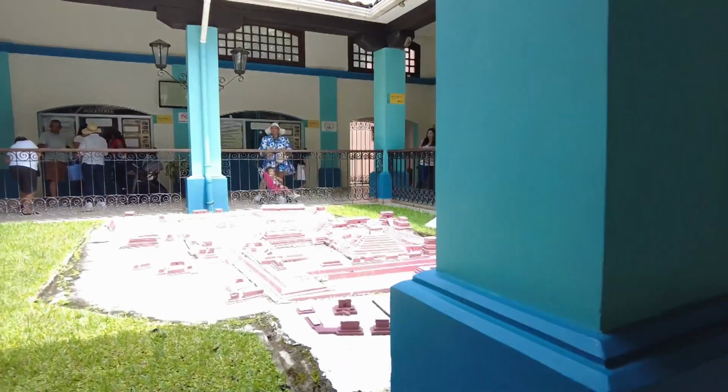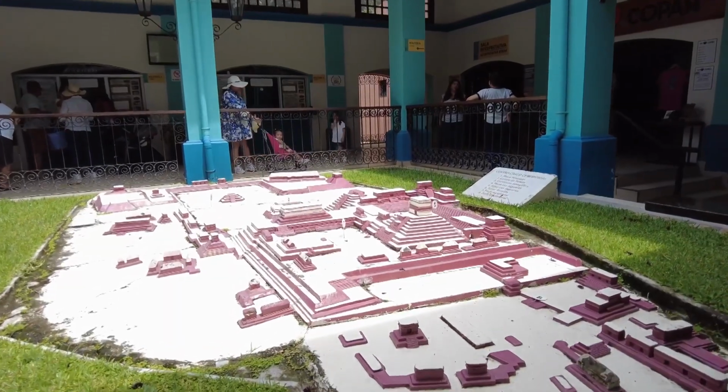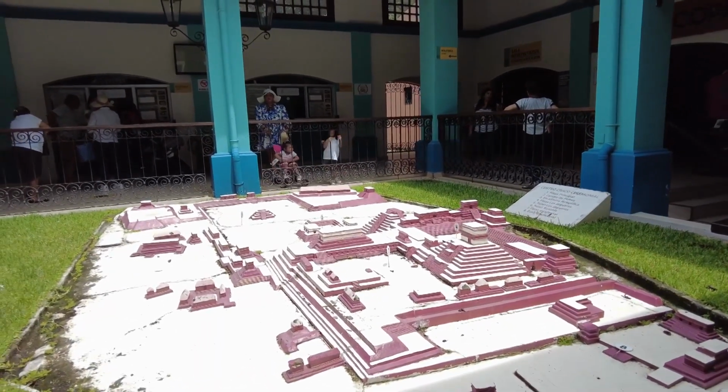So we've made it to the ruins of Copan, and I'm gonna show you guys something that's pretty cool actually. They got a whole map, like a 3D map here. So these are the ruins we're gonna be looking at. This is a 3D map, kind of like an aerial shot of the whole thing.